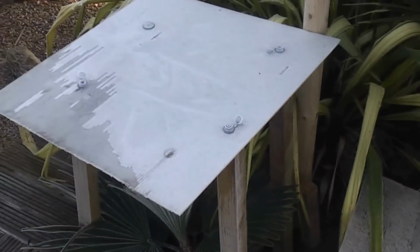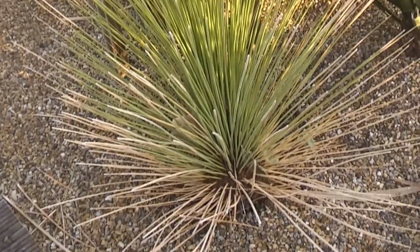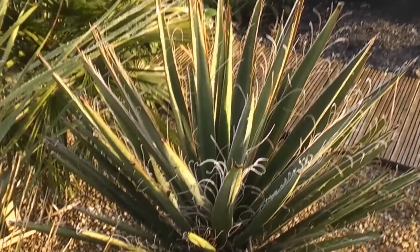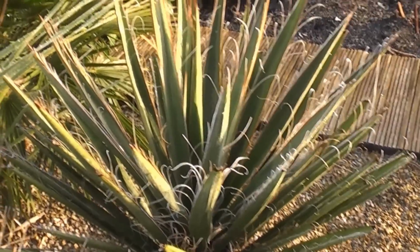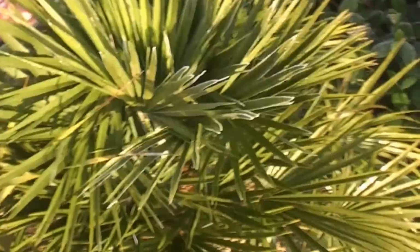Just use these little shelters to keep the worst of the rain off them, but still provide good airflow. This bed is uncovered pretty much here. Desilirion, Longicium, Yucca Faxiona. Another Chamaerops here. Looks beautiful in sunlight.